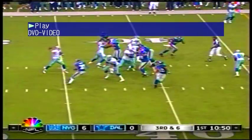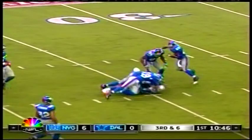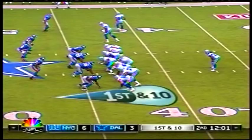Romo has time. Romo finds a wide open Witten. So Witten has caught two, both over the middle. That time he was free as a bird. Four-yard line is the back as they begin this drive near midfield.